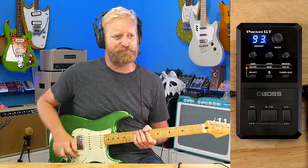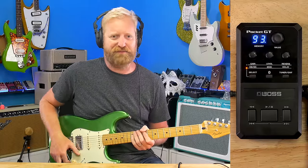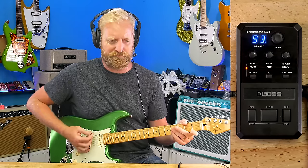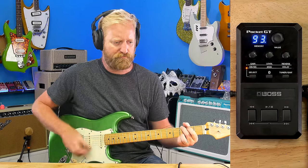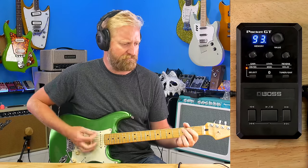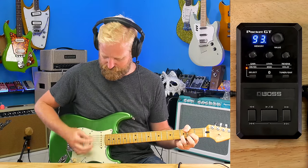This is kind of like a mid-crunch, like hot amp sort of thing. I named it Classic 50 because it was reminding me of my old PV Classic 50. Turn on the humbucker.